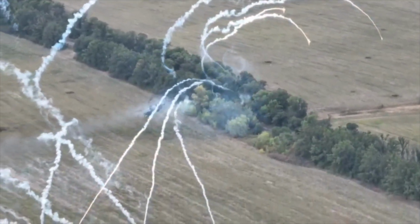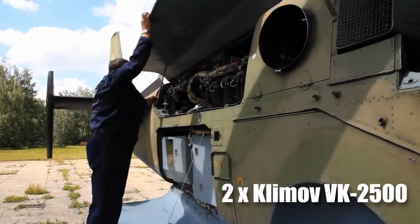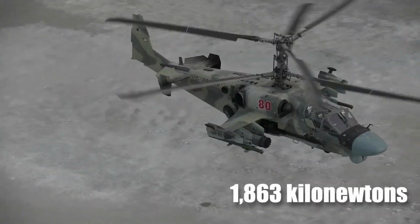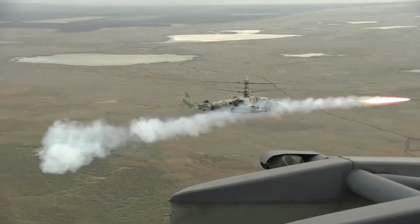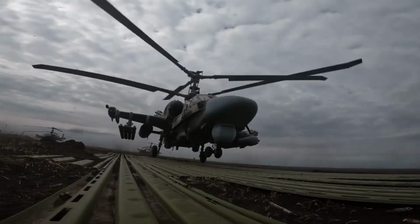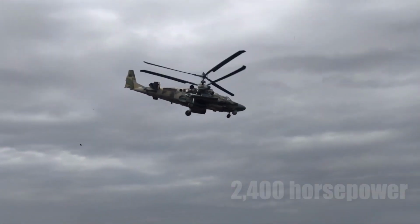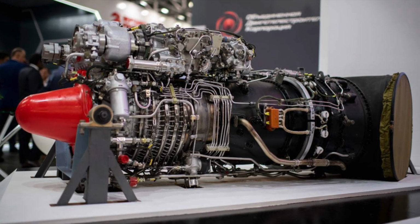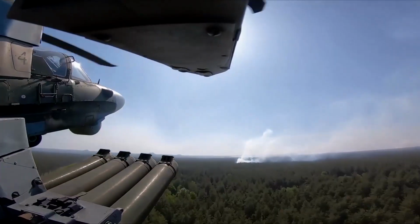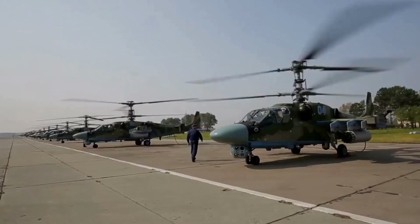This beast is powered by 2 Klimov VK2500 turboshaft engines rated at 1,863 kilonewtons that drive 2 coaxial contra-rotating main rotors. Each engine produces a maximum takeoff power of 2,400 horsepower. These engines also come equipped with a state-of-the-art digital control system, or FADEC. For extra protection, the fuel tanks are made of explosion-proof materials and can withstand serious hits from high-caliber anti-aircraft guns.